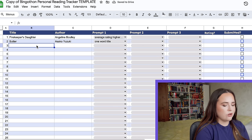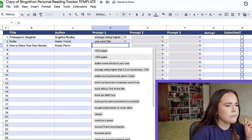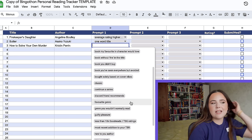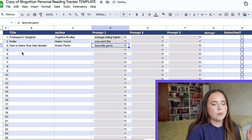Next is How to Solve Your Own Murder. I think for this one, I remember when we had the prompt favorite genre, I was gonna condense that even closer to a murder mystery. So because this was a murder mystery, I feel like we should go with that one.